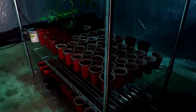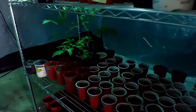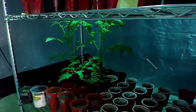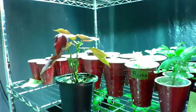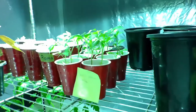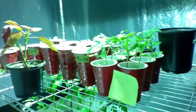These are all my summer plants that I have not put in the garden yet. I have some yellow cherry tomatoes that I purchased at a nursery. And I have some Romas and early tomatoes that were put in a month ago. We just got the grow room set up, so they've only been under the light a few days, and they've doubled in size in that time.